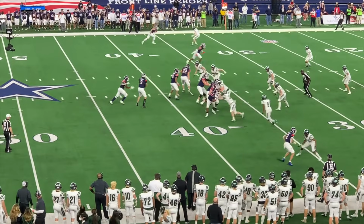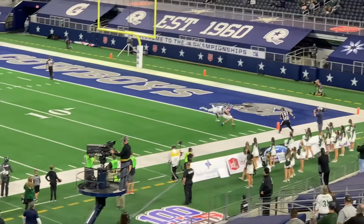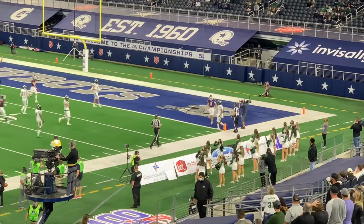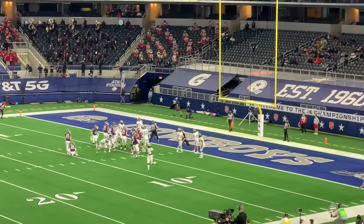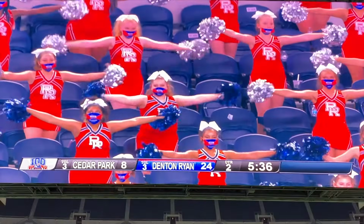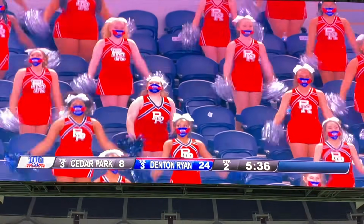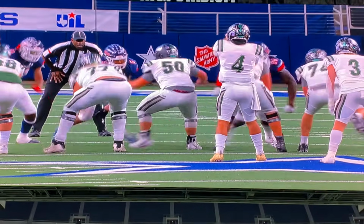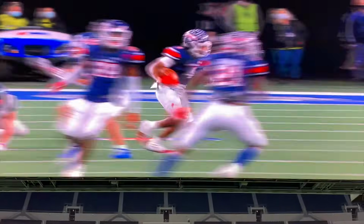First and 10 at the 35. Beautiful tight spiral, connects. I'm sorry. And the extra point looks good. We've got us a 24-8 ball game. They are able to capitalize on that interception. Here's some highlights for you. That was an adept pick.